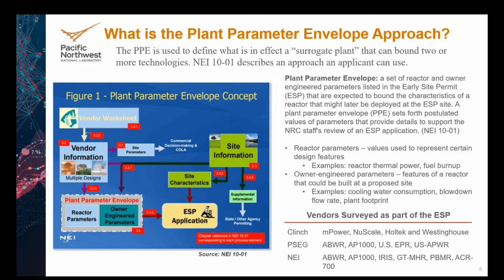Again, that would not be a reactor that would actually be built, but it would be a reactor defined by a set of parameters that would have the largest environmental impacts, and that set of impacts would bound a site, the impacts at a site.